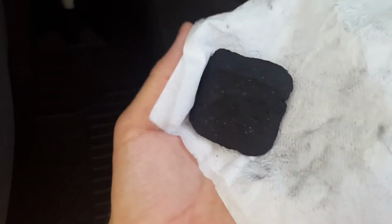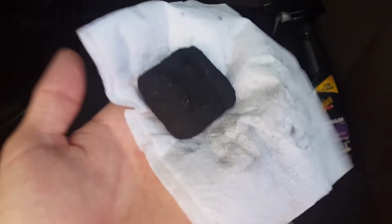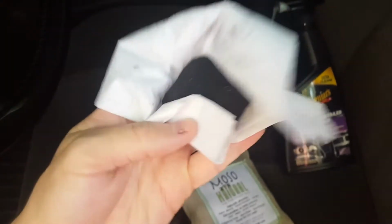What this is, is just a regular lump charcoal, or a charcoal briquette I should say, that you'd use to grill in your backyard. Just pick some of these up, and you can put like one of these under each seat. I'd probably wrap it in something porous like a napkin, just so that the dust doesn't go everywhere. And just let that absorb odors under the same principle.